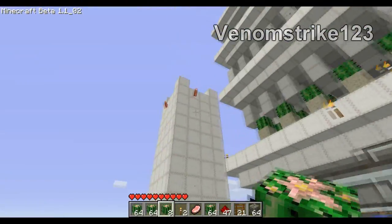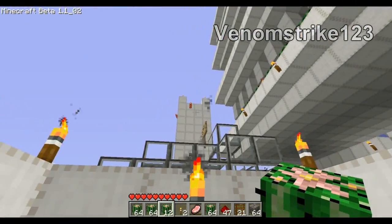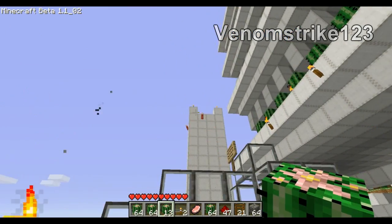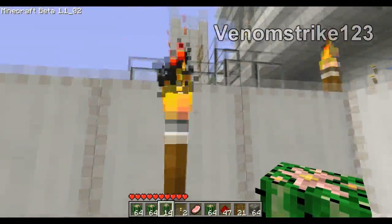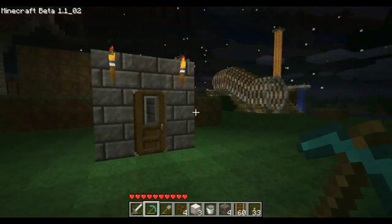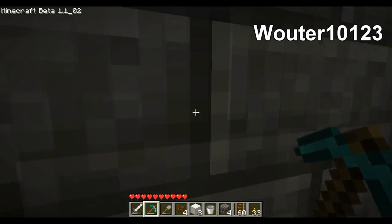Really nice. And this right there is an alarm system. You can see the flickering redstone torch, and when there's nothing on it, that means there's nothing there. If you see the light flickering, that means there is some cactus there to put on the pressure plate, which is really smart. So excellent job actually on that.